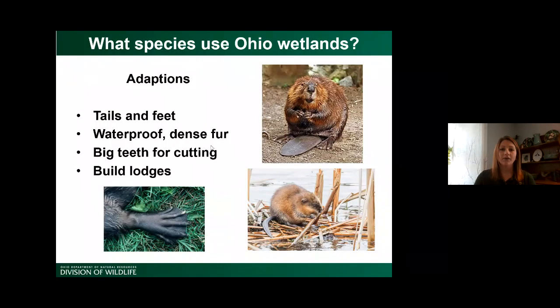The beaver also uses that big flat tail to slap the water. If you've ever seen a beaver that's gotten a little agitated, or maybe it's trying to defend its territory, they'll slap the water to alert other animals in the area, and as a defense mechanism. So that's another interesting behavioral adaptation with that big tail.